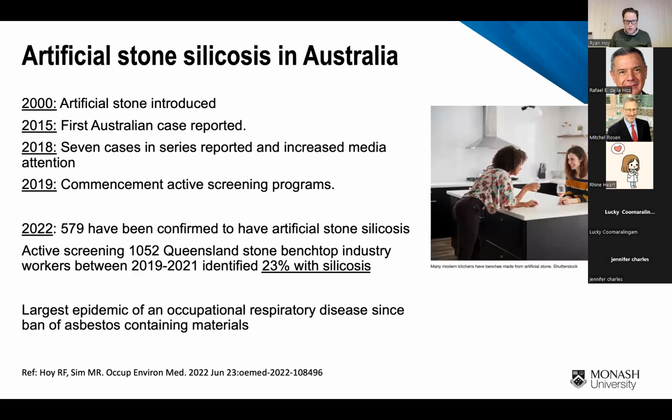Artificial stone was introduced into Australia in about 2000, so the early 2000s. The first case of artificial stone silicosis in an Australian worker was reported in 2015. Then in 2018, myself and colleagues identified 7 cases just through discussion in our network of artificial stone silicosis, and we published that report. It was around this time, about 2018, that there was an increase in media attention about this issue, which I'll come to in a moment. And then in 2019, there was commencement of some active screening programs. I think certainly with increased evidence of a problem and increased media attention, there was really pressure on government to do more in this area.